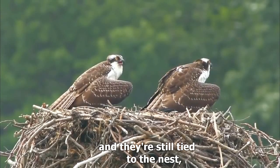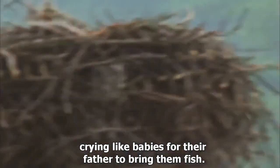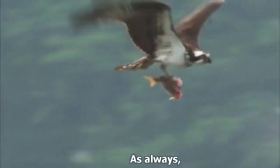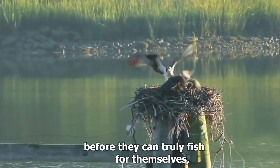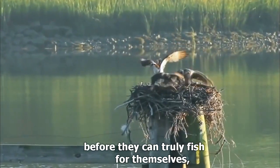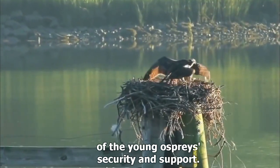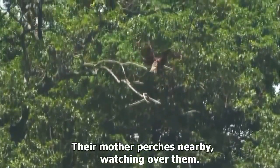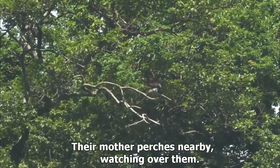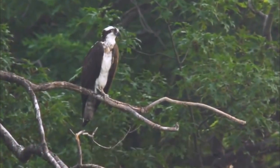And they are still tied to the nest, crying like babies for their father to bring them fish. As always, he answers their calls. It will be another month before they can truly fish for themselves. And so the nest remains the center of the young osprey's security and support. Their mother perches nearby, watching over them. But her long ordeal at the nest is over until next year.